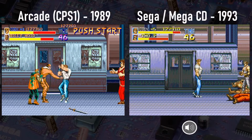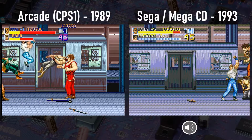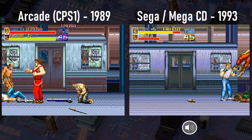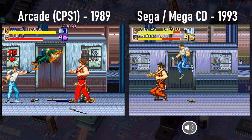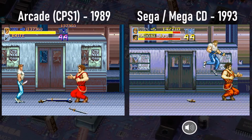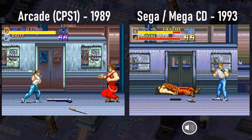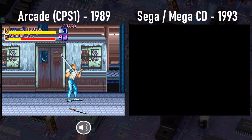The posters behind the broken windows on the train look different in both versions. And look at poor Andor here. How's he supposed to fit onto that tiny train? Don't worry, it's magically bigger on the inside. Kinda like a cartoon character's pockets. Man, the Sega CD version of this song is great, isn't it? We'll hear it more in the next section.